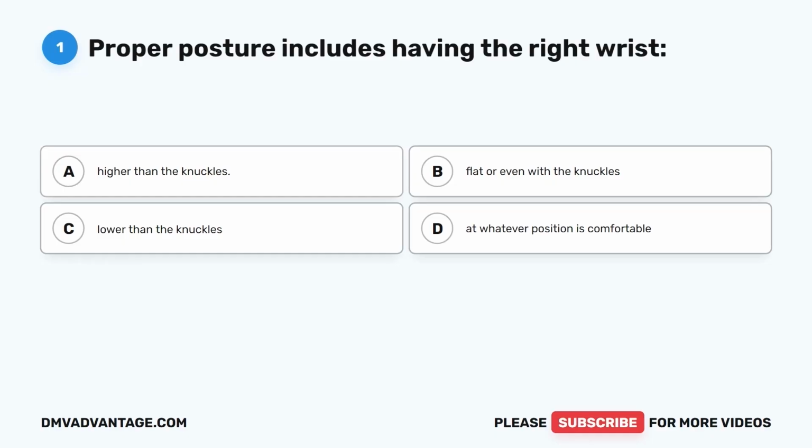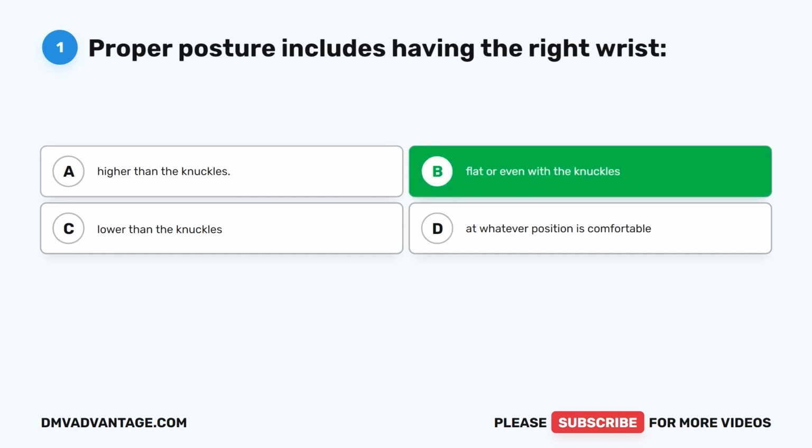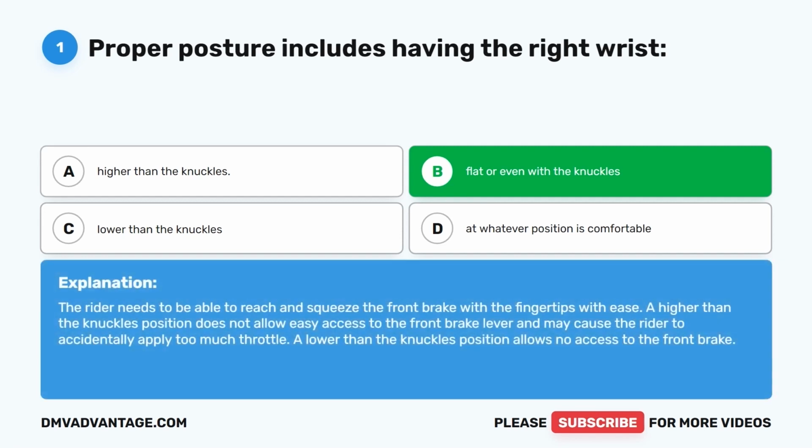Question 1. Proper posture includes having the right wrist. A. Higher than the knuckles. B. Flat or even with the knuckles. C. Lower than the knuckles. D. At whatever position is comfortable. The correct answer is B. Flat or even with the knuckles.